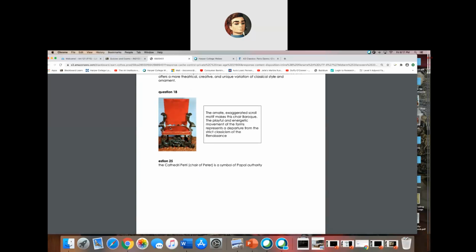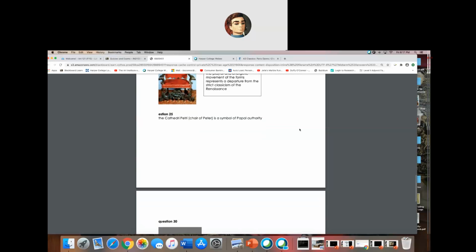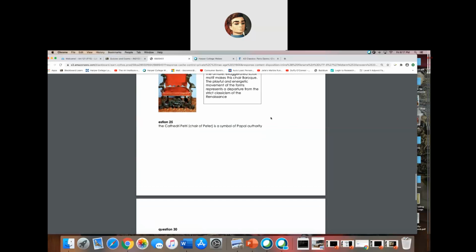And then this chair, what makes this chair Baroque? The ornate, exaggerated scroll motif. It's very active and dramatic. That's what makes it Baroque. And then the chair of Peter, Cathedra Petri, is the symbol of papal authority. And in terms of chairs or furniture, it's an example of a throne or a seat of honor.